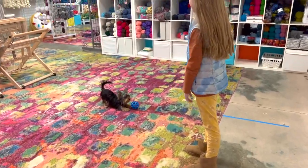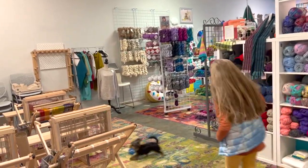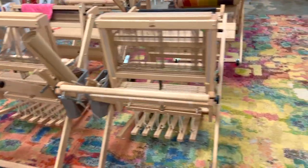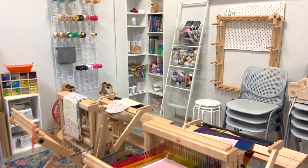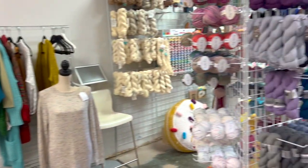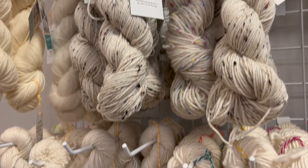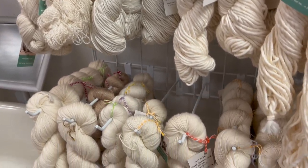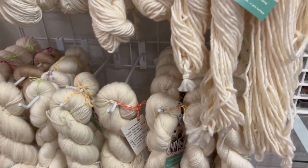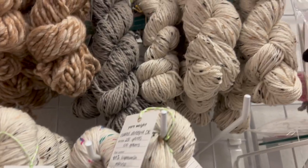We also made an adorable new friend. This is Pearl. She was one of the employees' dogs. There was a whole other room of yarn. It had looms and projects and just all sorts of goodies. I was really tempted to purchase some of this undyed yarn and give dyeing it myself a go, but I decided not to this time. Y'all, seriously, I had so much trouble wanting to buy everything.